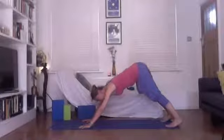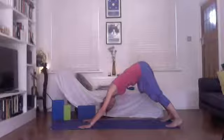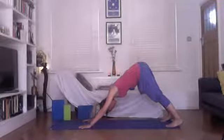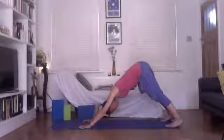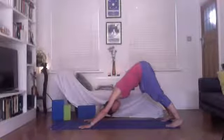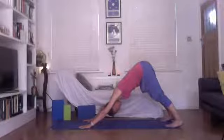And really connect through the fingers, thumbs, and really propel yourself backwards. And notice if the shoulders are hunching and rounding up to your earlobes. Try and relax them and broaden them. And the shoulder blades are slowly drawing in towards the midline spine and down to the tail. And you're really pressing the hands deeply into that mat and away so that you're propelling yourself backwards.